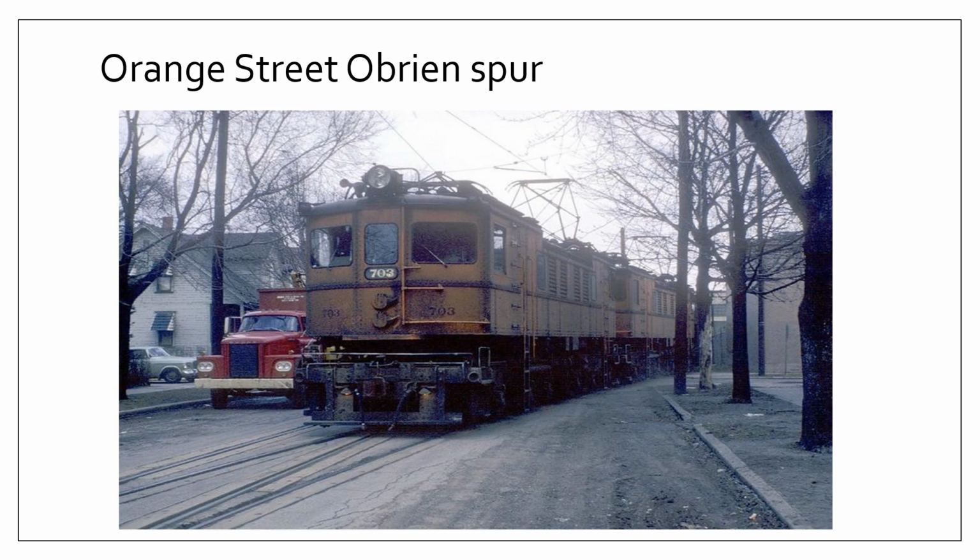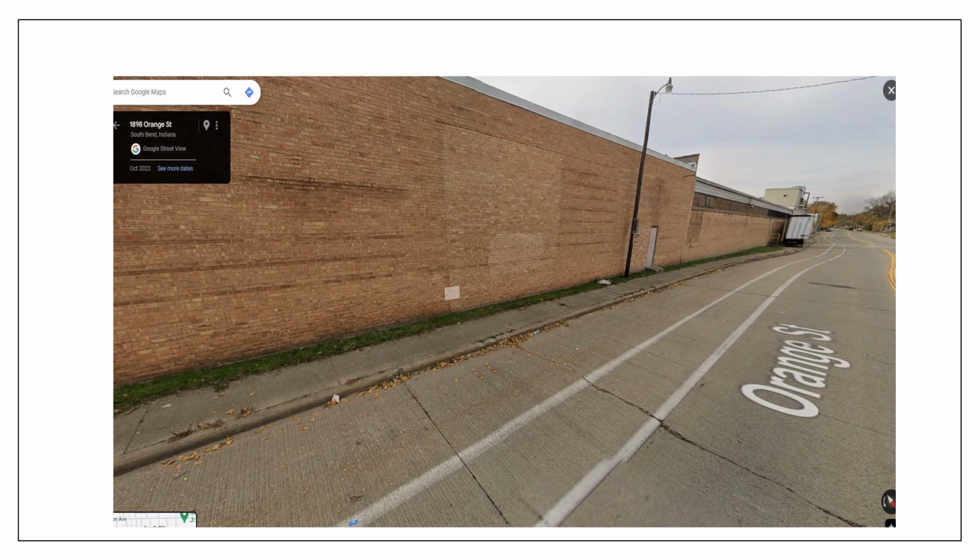Here again, working that spur, how it went off to the side of the building. And this is kind of what it looks like here today. You can see the brickwork where loading doors were patched off. That probably was one of the boxcar loading docks, which was later redone and patched. Also interesting to note that the bike lane almost pretty much lays out where the freight spur was.